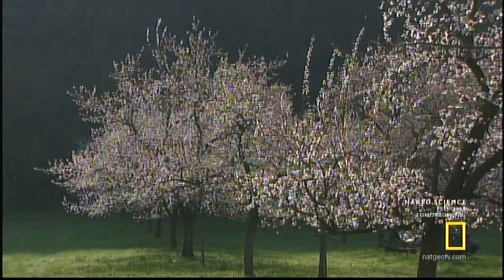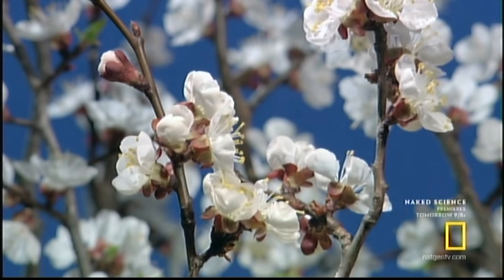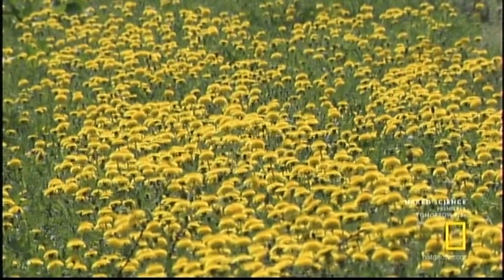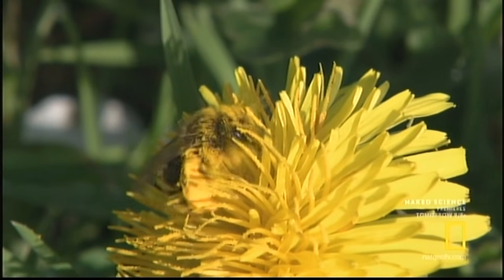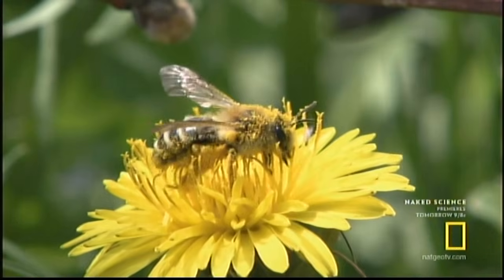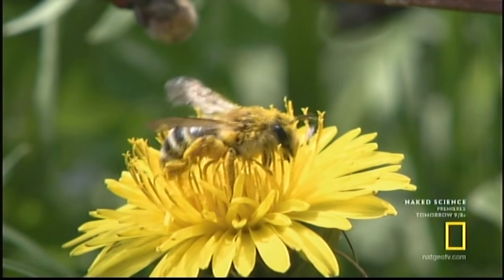Outside, spring is in full bloom. Countless buds are now open and lure all kinds of insects with their yellow pollen. This honeybee is enjoying her bath in dandelion pollen. Honeybees may be the quintessential worker bee, but bumblebees actually visit many more blossoms every day.